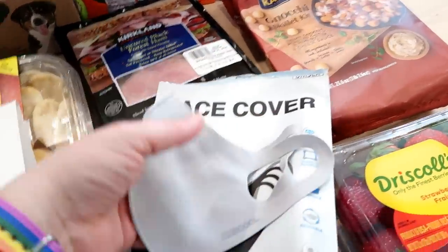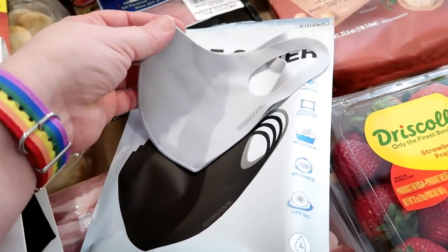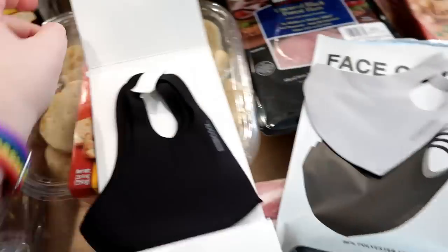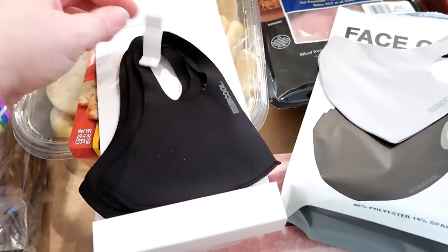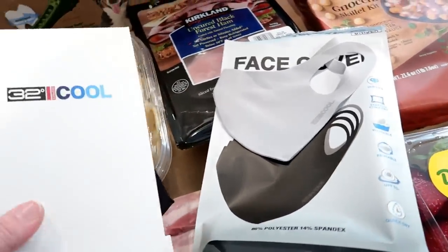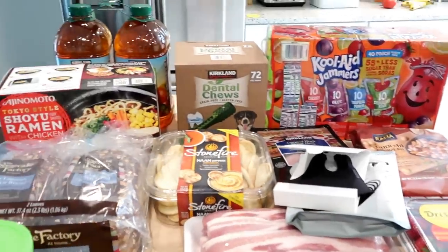I actually bought them for the kids, but I tried one on and it fits me. It's a little bit tight, so I'm glad I got the adult ones. They had kid ones too, but they looked super small, and my kids are tall, so I figured they would need the larger ones. So anyway, I'm glad I got these. These came four in a pack, and I want to say they were like $12 or something like that. So, everything that I got from Costco.